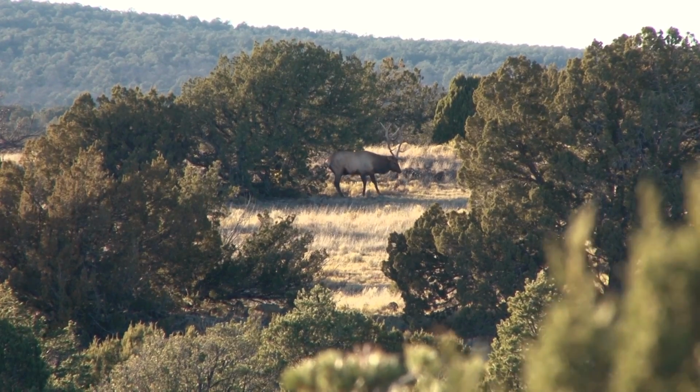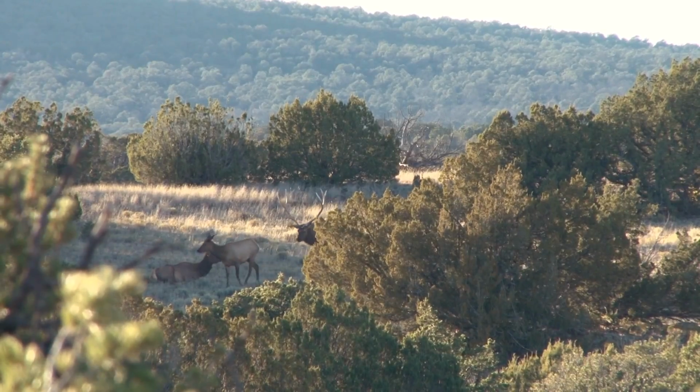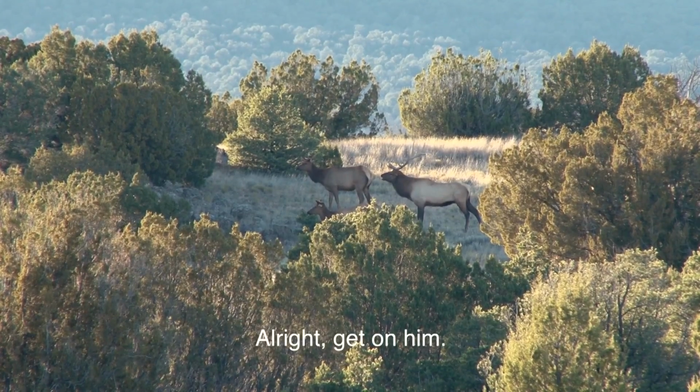And I'm right on him. If he takes 5 steps to the left, he's gone. We'd have to get back up on him again. So he finally turns and connects me with a broadside shot. All right, get on.